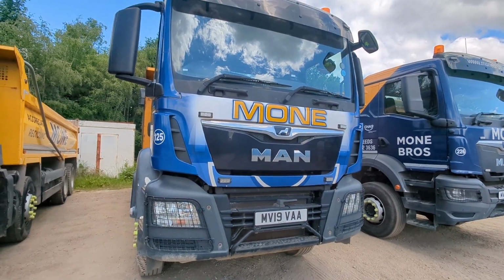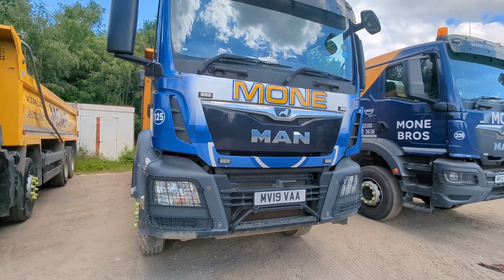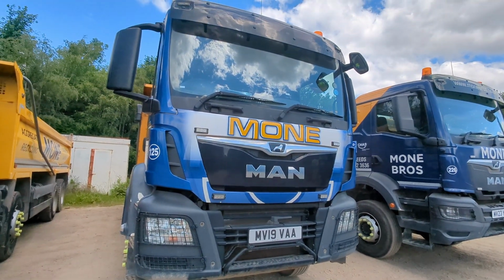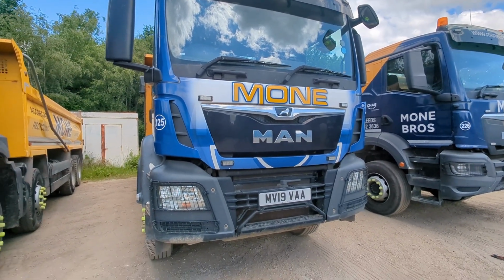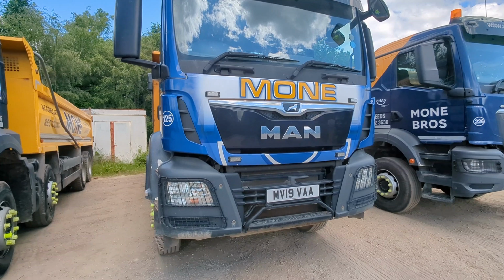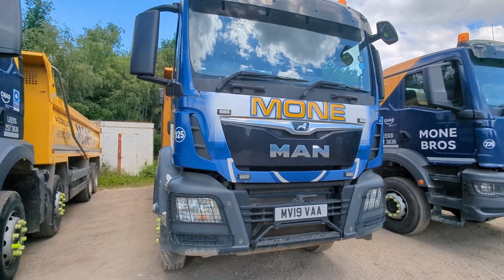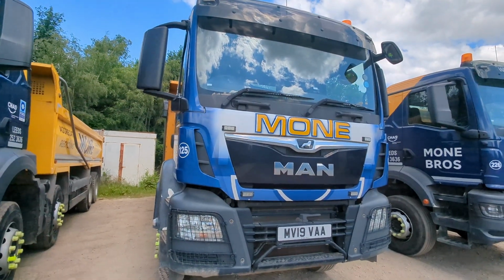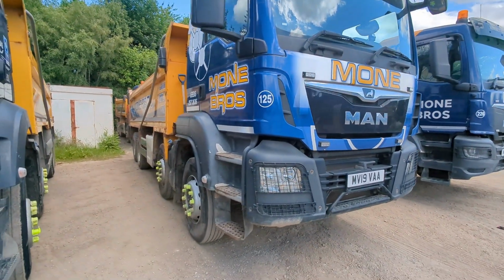I have to let go of the phone because you have to use three points of contact when you get out, and you can't hold your phone. So here you go. This is the beast. This is what they're letting me loose in for my first drive, and it's a MAN TGS, I think. Its 12.5 litre turbo diesel makes around, I think, 400 and something horsepower. It makes about 2,100 newton metres of torque, which is like 1,500 pound-foot, something like that. It'll run up to 31 tons.